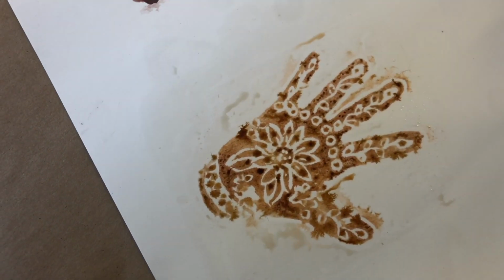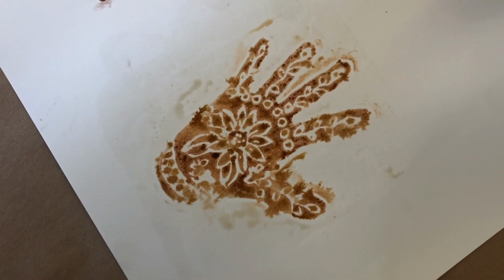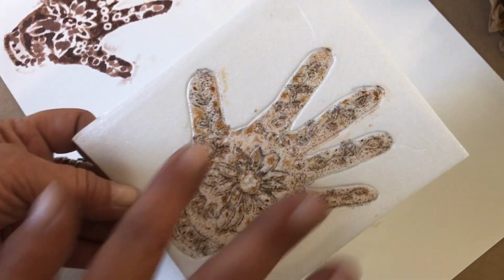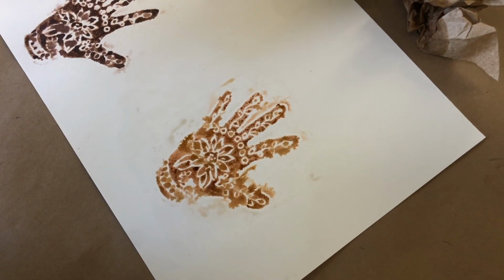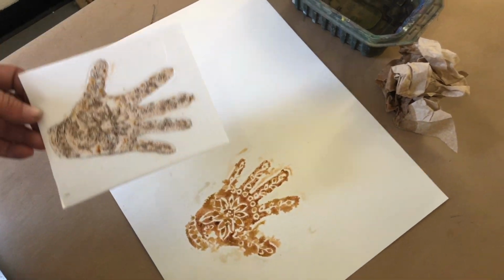There you go. So what's happened is the water on the paper dissolved the ink and drew it onto the paper. Look at my print plate. It doesn't have any more ink on it anymore, just a little bit from the water. It all went onto the paper. Now what's cool about this is that I can do this again and again and again.